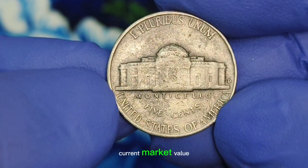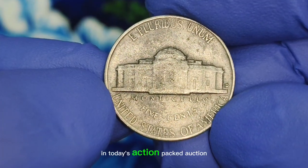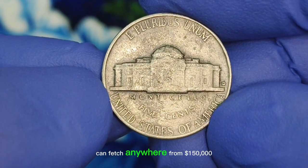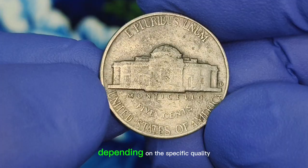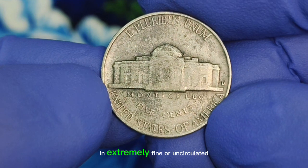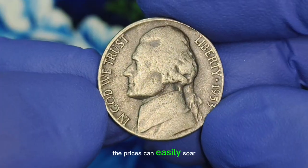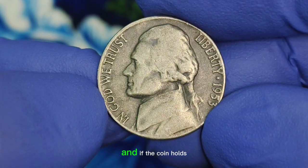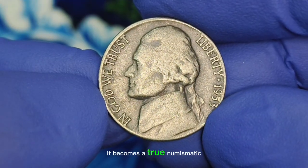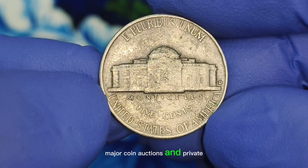When it comes to the current market value, the demand for this coin has reached new heights in recent years. In today's action-packed auction market, a 1953 D Jefferson nickel in fine condition can fetch anywhere from $150,000 depending on the specific quality and visual appeal. However, when we talk about coins in extremely fine or uncirculated condition with sharp details and no blemishes, the prices can easily soar into the $300,000. And if the coin holds full steps on Monticello or features any doubling or error varieties, it becomes a true numismatic jackpot, fetching well over $700,000 in major coin auctions and private sales.